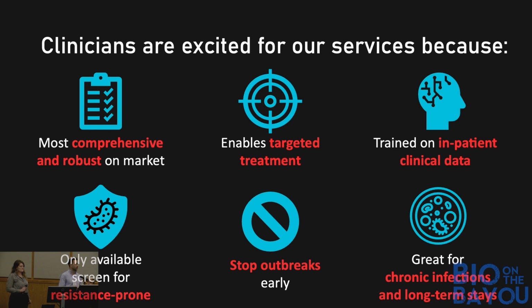This allows them to use targeted treatment, which makes the first round of treatment much more effective and reduces the tendency for antibiotic misuse. They also like that it's trained on direct patient samples and not data that's grown in test tubes in the lab, which can alter the phenotype of clinical infections. And it also allows us to help them track real-time infection spread to control outbreaks early. In addition, they like that it reports our novel resistance prone metric, which really helps them to decide better courses of treatment. So all of these are very vital for managing chronic infections and long-term hospital stays, especially in populations such as those with diabetes, organ transplant patients, and otherwise immunocompromised patients.